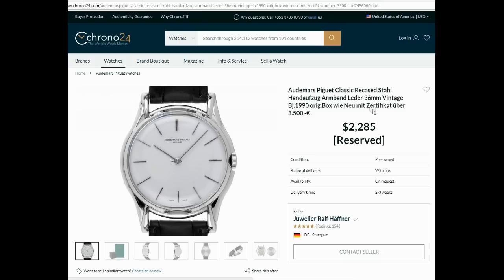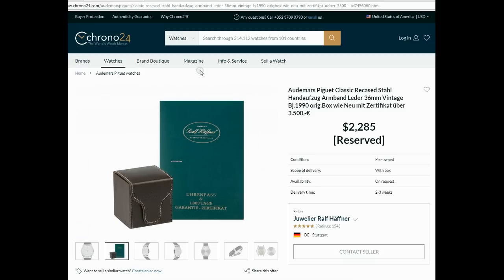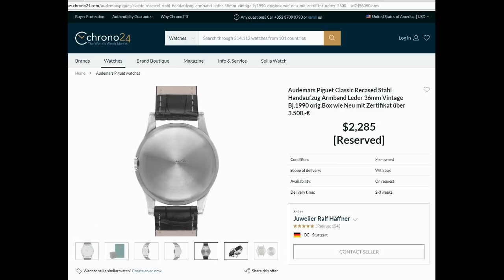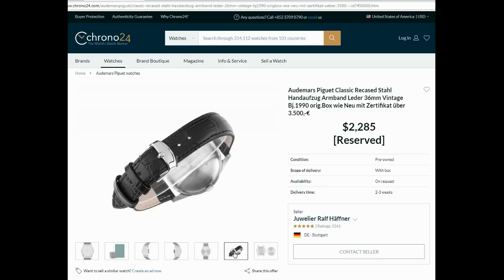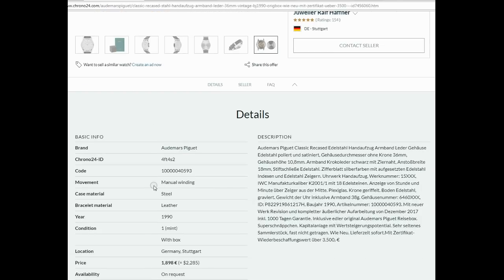$2,285. This is in Germany. Again, this is actually a 36 mil. Look at this, 36 mil, $2,285. It's just a service pouch. It doesn't have box with it there. Not sure about that crown on that. Oh, the crown could be okay. It's got a non-AP buckle. Similar movement to what I had in my AP.